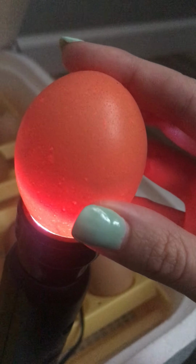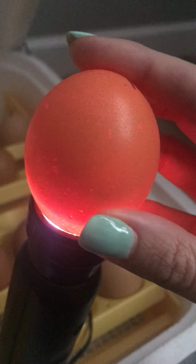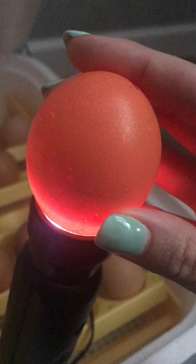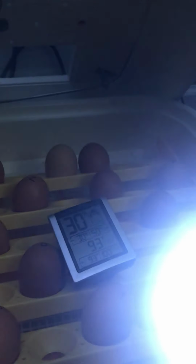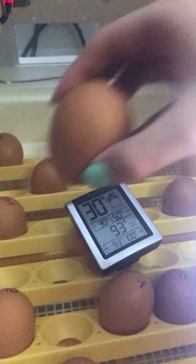Here's number 7. Oh, look. Do you definitely see that one? I definitely saw a dark mark move around in there. Yeah, look, look, look. Swimming all around, oh yeah. Number 7's pretty active. Whoops, dropping my light here. It's a little difficult to do one-handed when I'm holding the phone.